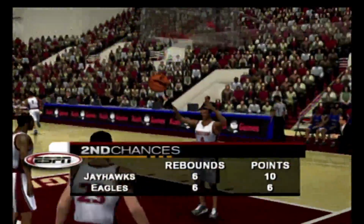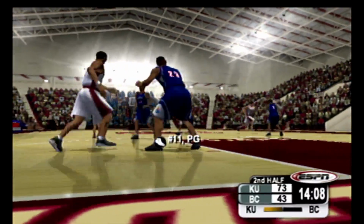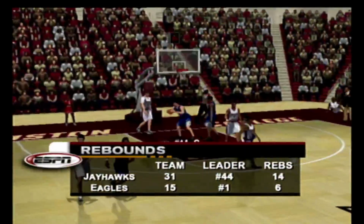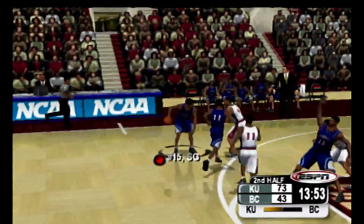Down the offensive board. The Eagles are taking a beating now, down 30. Kicks it back, shoots inside. With that rebound, just look at the numbers. The total rebounds for the team and his individual contribution on the glass, both tremendous.